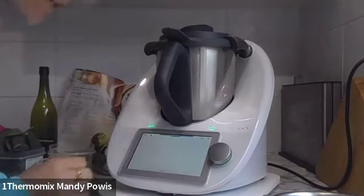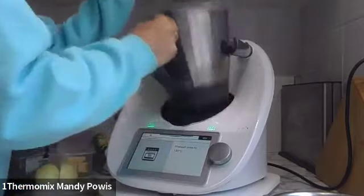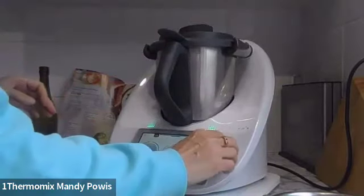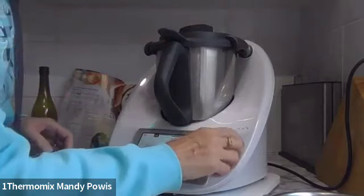That time I should have been doing something really good, like greasing my pan, my dish. I didn't. Actually, this is brown rice. I'm going to do it a bit longer. So I'm going to come back in here. I'll just put it on for 10. I'm going to grease my dish.